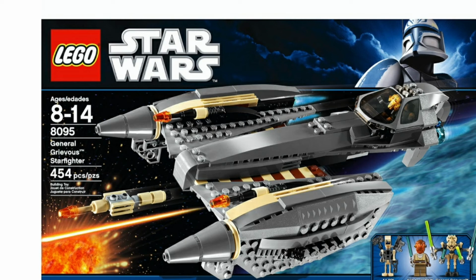Alright, so this next one is the AT-AT. Now, the last AT-AT came with 5 minifigures, and this one's gonna come with 6. Last one came with General Veers, a Snowtrooper Commander, 2 Snowtroopers, and an AT-AT driver. I believe that this one is gonna come with General Veers, an AT-AT driver, 2 Snowtroopers, a Hoth Trooper, and Luke. And if I got that right, you all have to pay me $20.